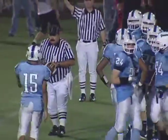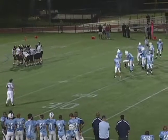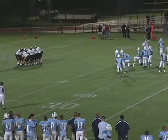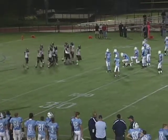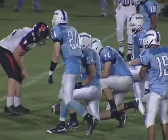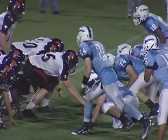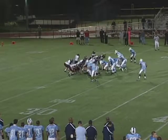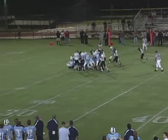All right, Austin Brown on that stop, so it'll be second down. Oh, call it about 4, 5. And 6, they give it officially, so it's 2nd and 4. 2nd and 4 for the Hawks. All right, Powers now under center. Yorktown showing blitz. There's a handoff. Stuffed right at the line of scrimmage. Yep. Maybe a yard.